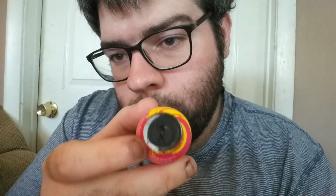It has a black top lid and it shows a guy running. Here's the best by date and production code. Best by April 2026, so it's still fresh for a while. Energy shots normally stay fresh for a long time. Strawberry banana. Tear here, do not use if the seal is broken. Tamper evident. 5-Hour Energy, fixes tired fast.